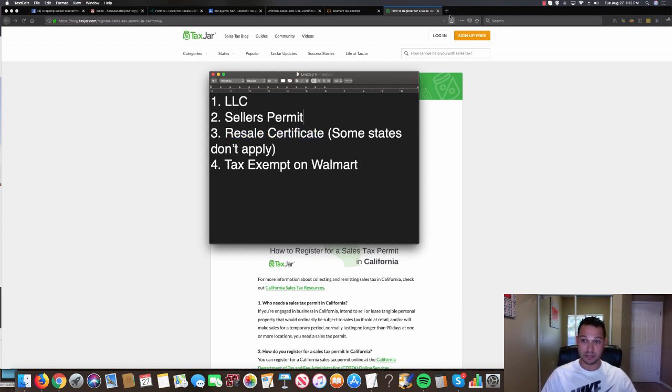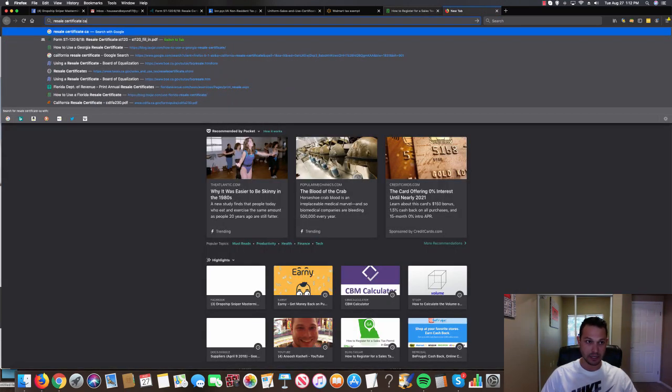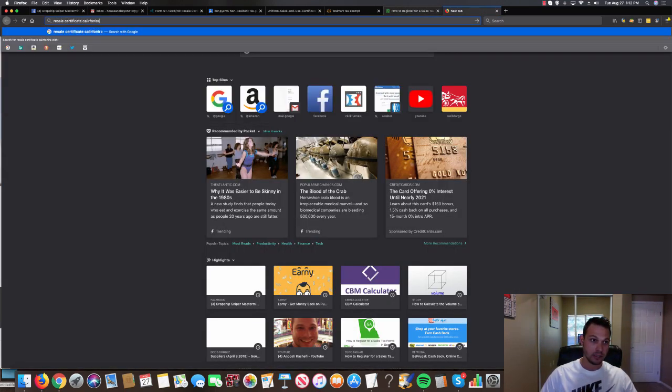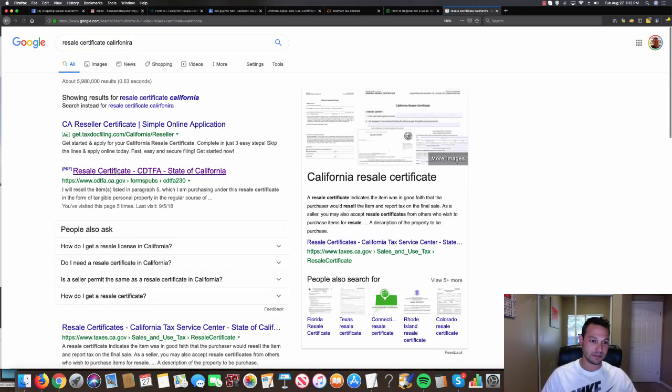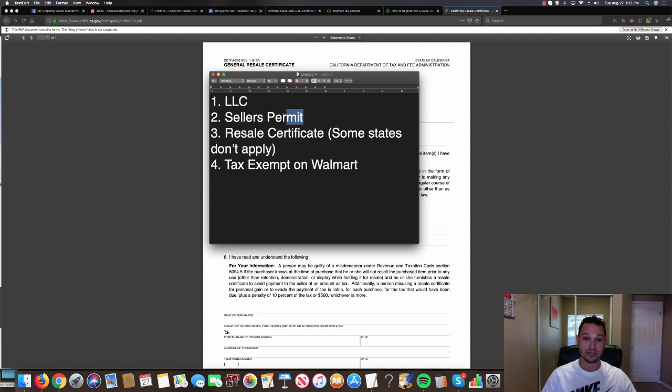Once you have your seller's permit, you go over to Google and you say resale certificate, California. I really can't spell California, but I'm just going to let Google do the work for me today. All right, this is a resale certificate. You literally just print it up and you fill it out. It asks you for your valid seller's permit number. Okay, that would be the number that you got in the previous step. All right, so step 2.